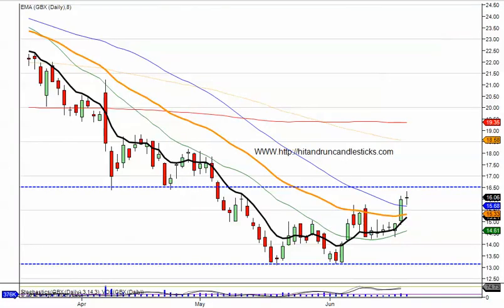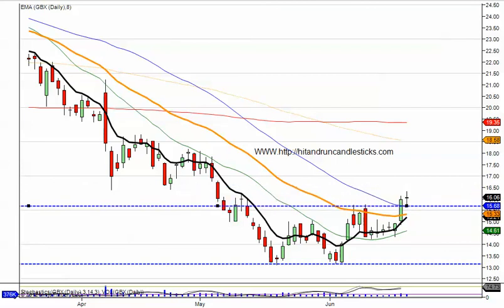GBX. GBX is another one I would be looking at. We're coming from a double bottom down here, rallied up, a little bit of a pullback, good consolidation, and then it took off over the 50. A doji candle yesterday. On strength, I would certainly look at buying this or anything to the right, and look at the 50, yesterday's low, as a stop area.